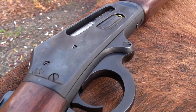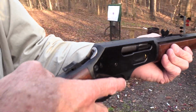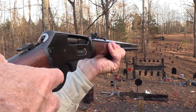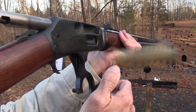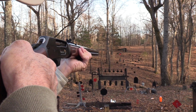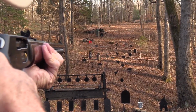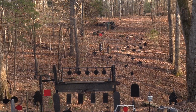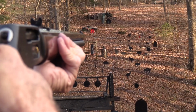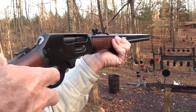So, I might take out a couple more animals. You know, this gun was just designed to hunt something. So, let's hunt something over there. I got a ram. Let's try a pig. Oh boy, roll him over. No hesitation. We need a turkey over there too. Wee-haw! Try that red square plate again.